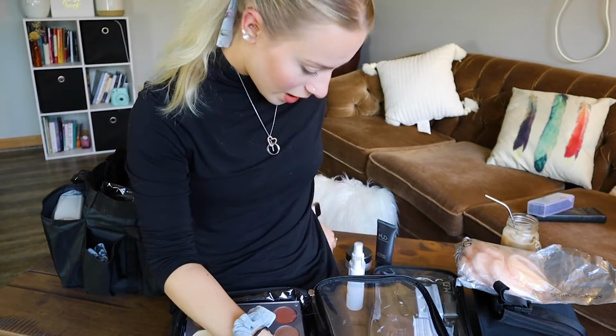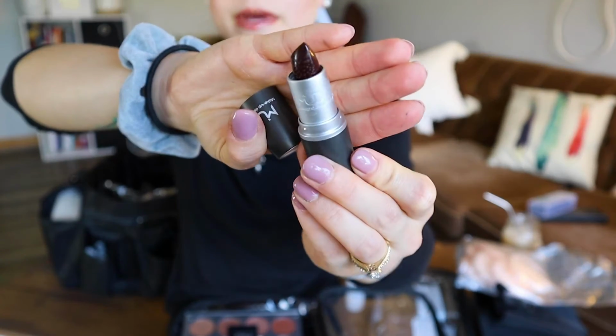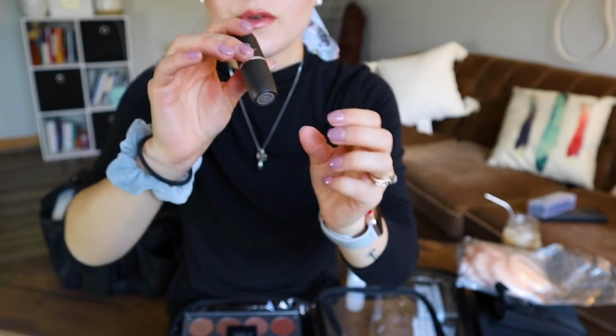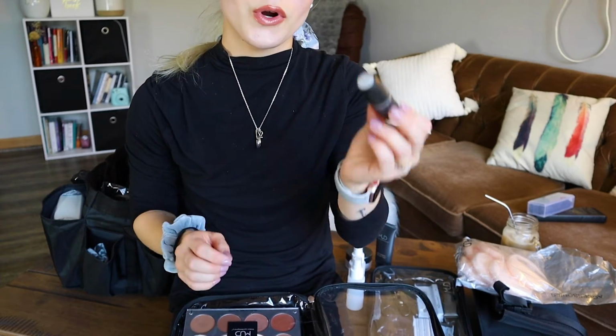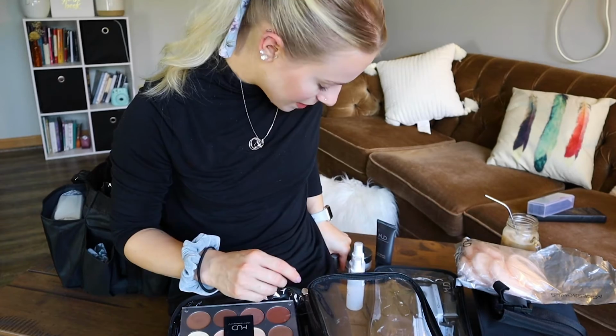And then we have this one, which I already opened, is Eggplant. And this is a really vampy, dark purple lip color as well. When you're doing lips, you usually either put it on your brush or you put it on your palette, and that's how you do it to be sanitary.